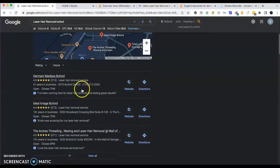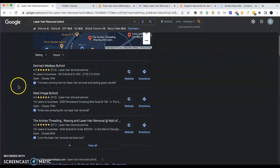Right. So the strategy to win here is to find out how many citations the number 1 competitor has. So if they have 102, you want to get 140. That way, you know, you're outranking them month after month. And of course, when they come around and see, oh, we're not in the number 1 spot anymore, they're going to add more, which is why it's something that has to be added over time.